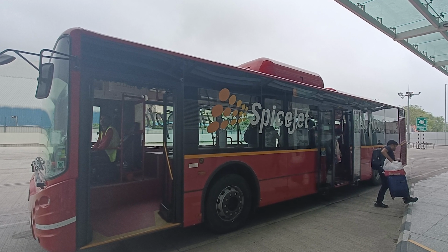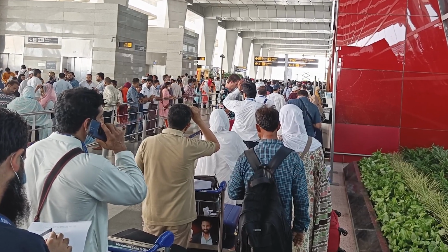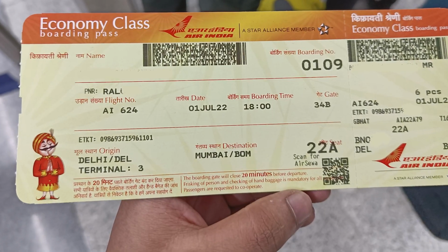The decision to fly Air India on this part of the trip meant that a change of terminals at Delhi Airport was required, including a good few hours spent at the airport after the inbound flight. But here's how it went.